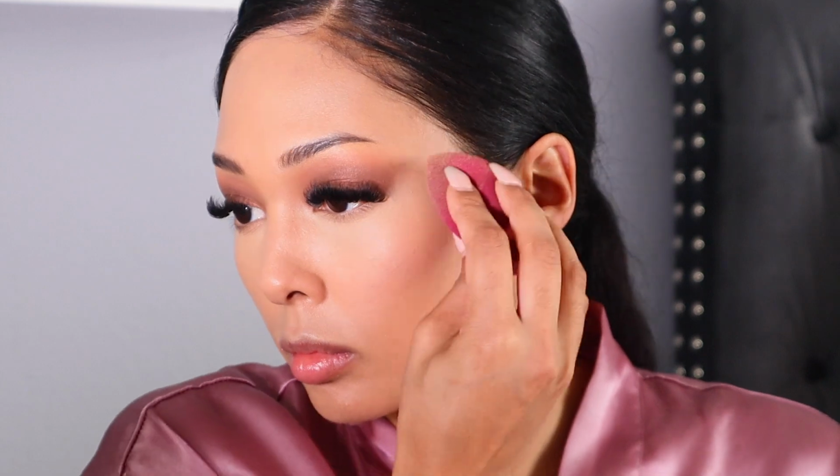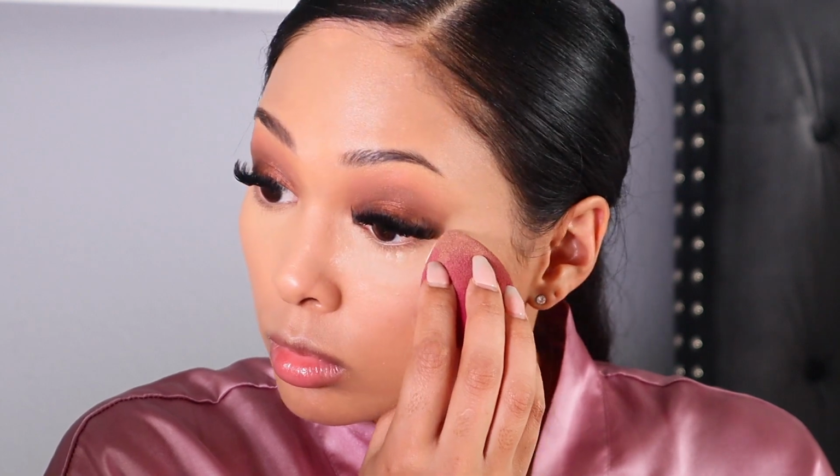So after everything is blended out, I'm going to set the under eyes with a powder. This is the Huda Beauty in Banana Bread. I love it so much. It's super smooth. So I'm just taking a beauty blender and I'm just going to add a little bit under the eyes, but I'm going to keep patting it until all the powder disappears. This is going to give you a really smooth effect without making your under eyes look super cakey.